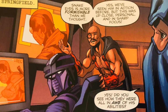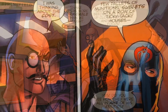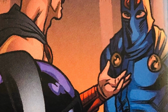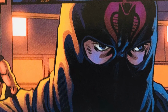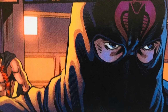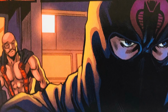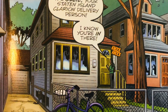So back at Cobra Headquarters, they're like, man, Snake Eyes is even better than before. He is a formidable opponent. We know that they have this crazy plan for Snake Eyes. We don't know what it is at this point, but he is the key. And Mindbender is like, in order for this to happen, there's going to be a lot of casualties. And Cobra Commander is like, I don't give a damn. We know he doesn't care about the typical Cobra soldier or people that work for him. All he cares about is himself and the Cobra cause. Again, Atkins does a good job of that evil, just that evil intention, that cold-hearted attention.